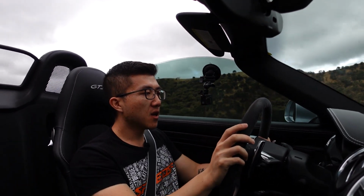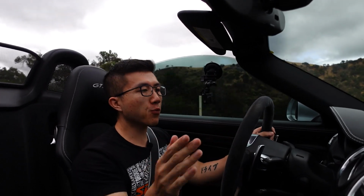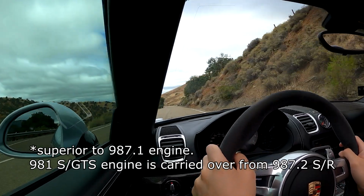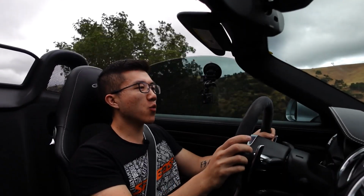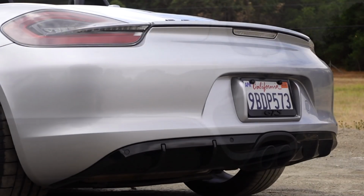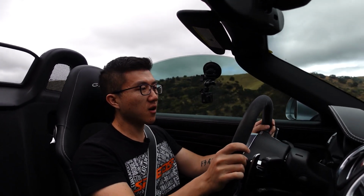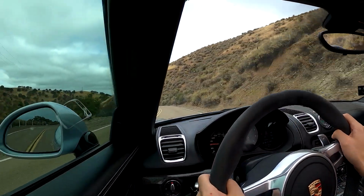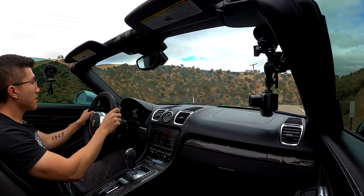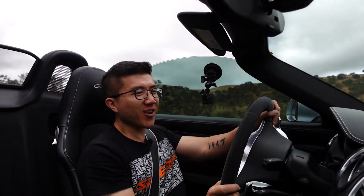You get more performance, you still get a great steering rack, great transmission, fantastic engine, a far superior engine to the 987 generation. And also, this is subjective, but I prefer the way this car looks, especially with that aggressive GTS front end and the rear diffuser, which are unique to the GTS model. This car is truly a great looking sports car. Oh my goodness, this thing is so good.